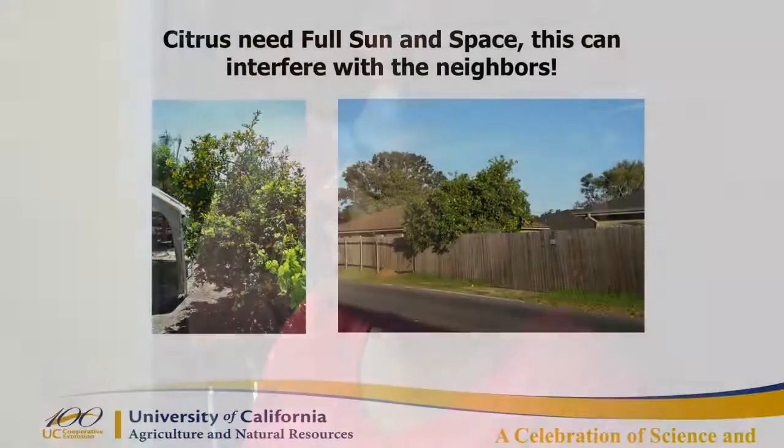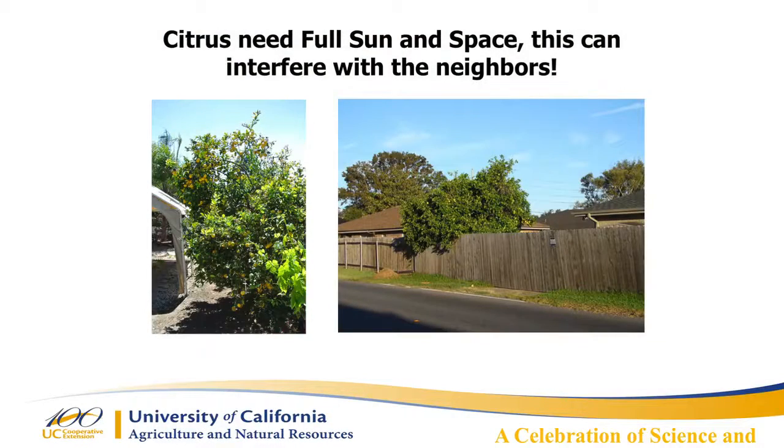Citrus need full sun and space. This can interfere with your neighbors, so be careful where you plant it. Don't plant it too close to the fence or too close to your neighbor's yard, because they will get large.